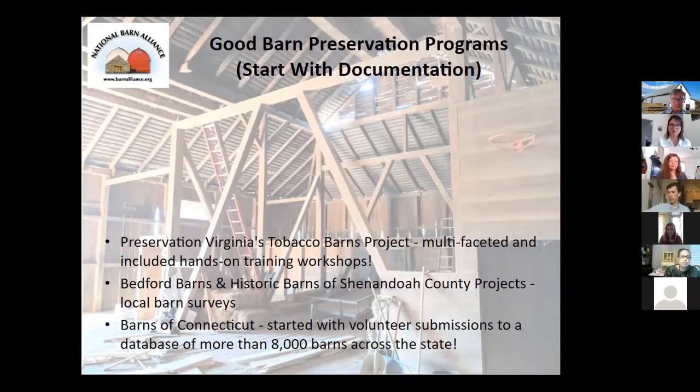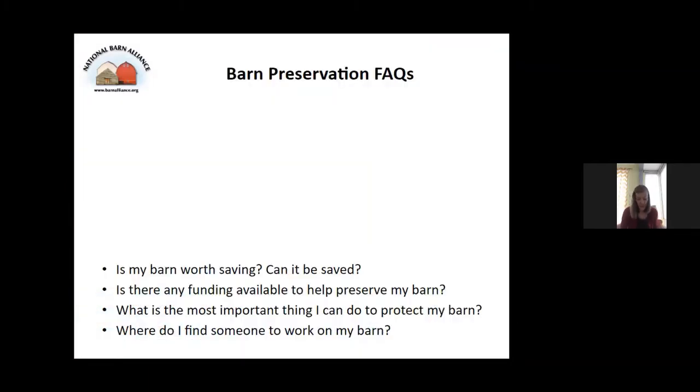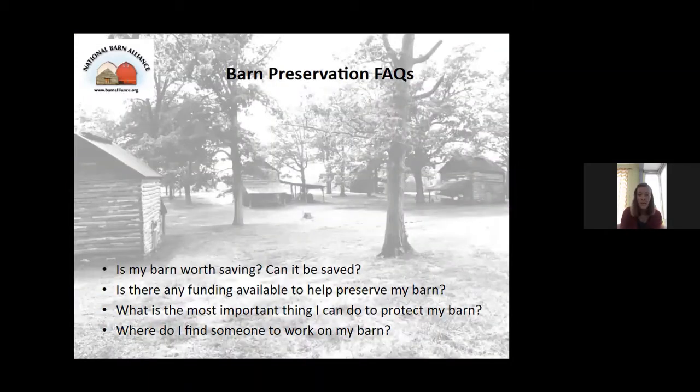Most of these barn preservation programs do start with documentation. There's the Bedford Barns project that has also happened here in Virginia. And I know John will talk more about the Shenandoah County barns that are focused on surveys. You kind of got to know what you have in order to find out what's important. Down at the bottom, I mentioned the state of Connecticut, and they actually have been hard at work at this for more than a decade now and have more than 8,000 barns recorded in their state. So that's a good success.